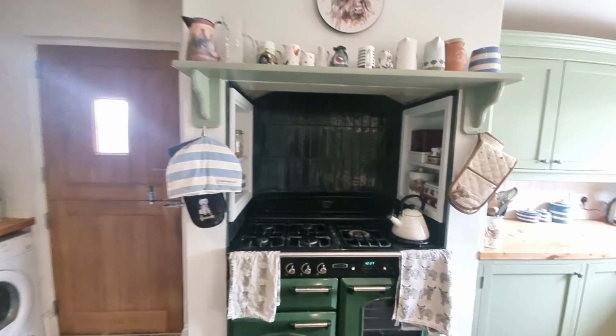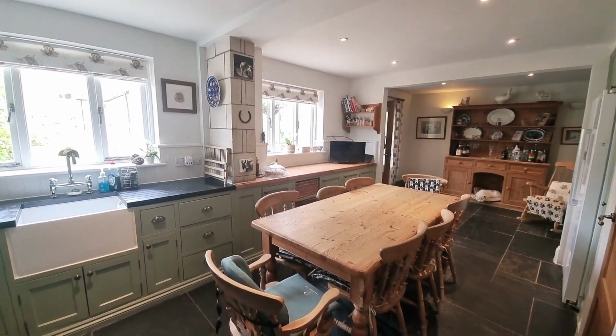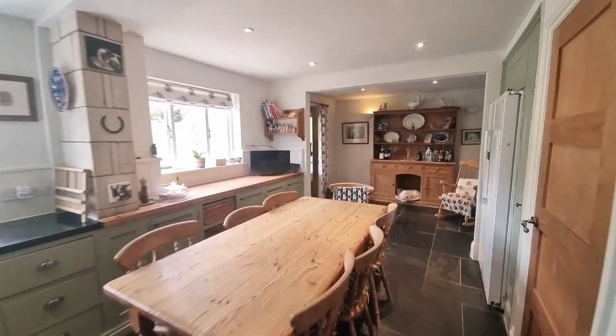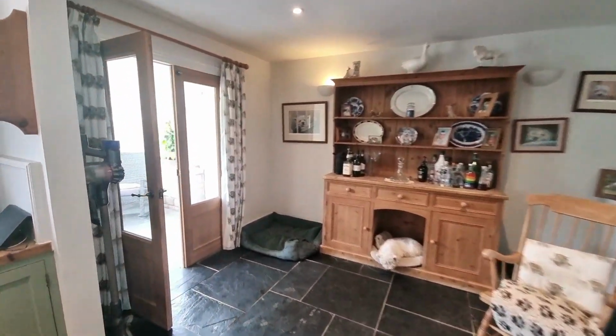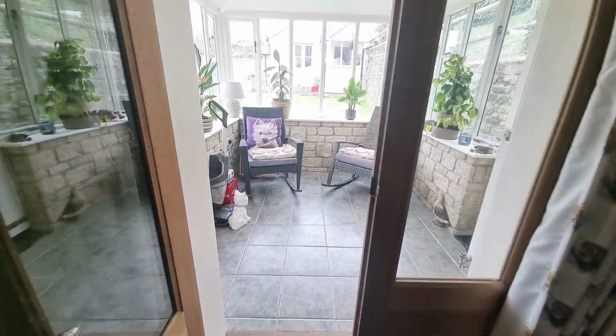So what a fantastic character kitchen, diner and family space. More than enough room for all the family to live in here most of the time during the day. So let's just take you through and show you the last little bit before we take you upstairs, which is a real nice little bonus, which is a little kind of garden room conservatory.